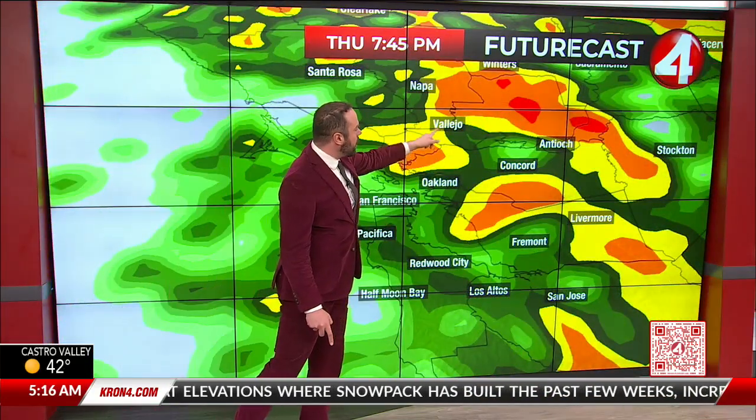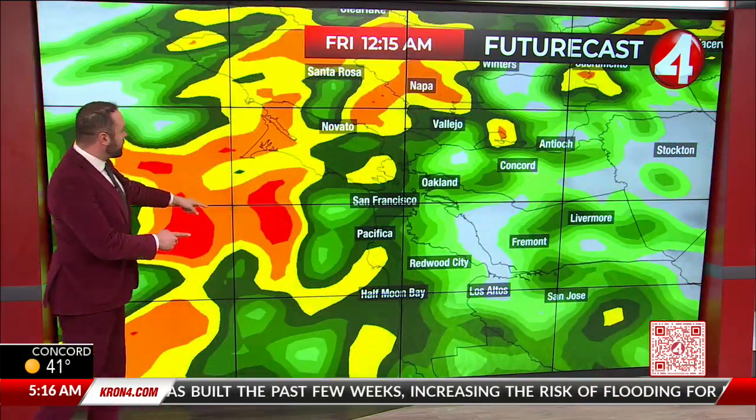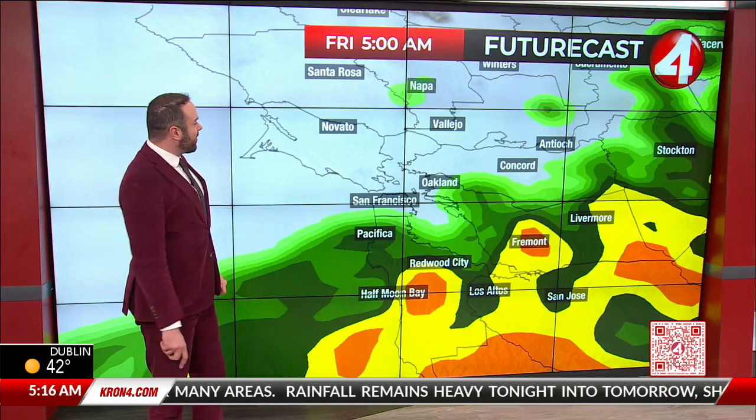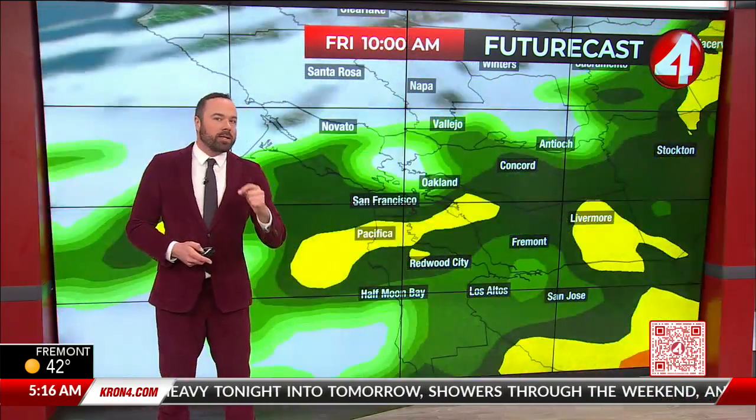You're starting to see those red areas. Those are downpours pushing through the evening into early hours of tomorrow morning. Look at those widespread areas of yellow, orange, and red. That's heavy rain that just continues to push in and in across the Bay Area as we progress into the start of your Friday. Friday morning's commute is going to be a rough one.